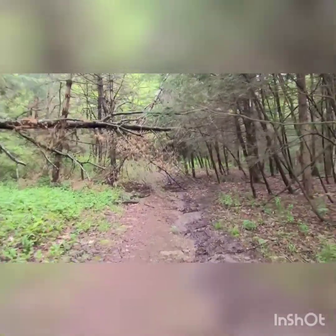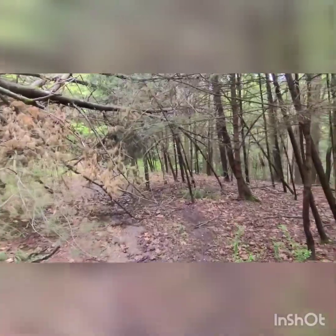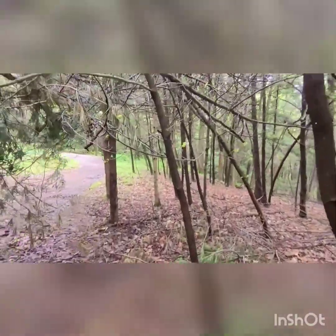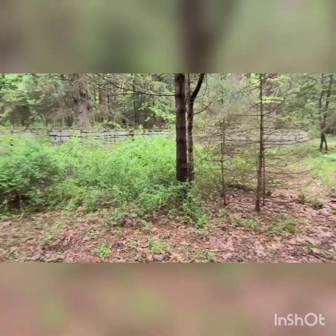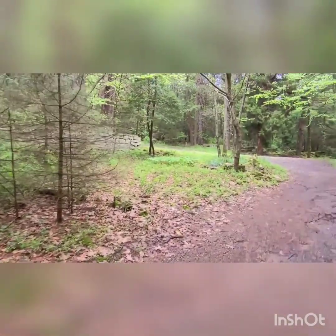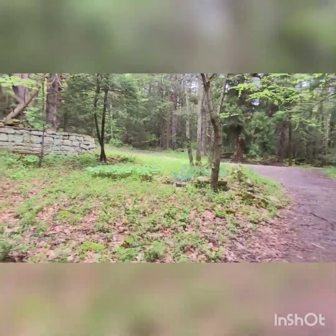It's a down tree here. Let's get around this down tree. But this was the main road leading into the old hotel. It's pretty cool to think about that all this history out here just waiting to be explored.